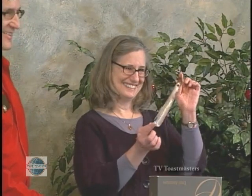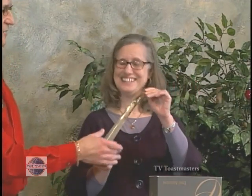What gave it away? You're right. It's a shoehorn. Except I keep it on the kitchen table because I use it in the morning when I'm putting my shoes on for spinning class. All right. So, but thank you, Rita. Good job.